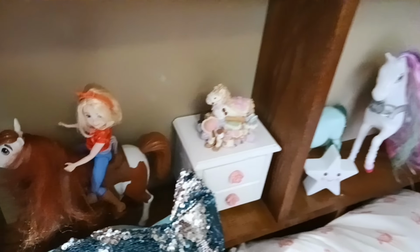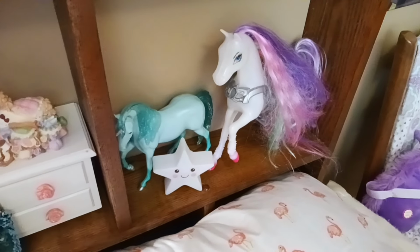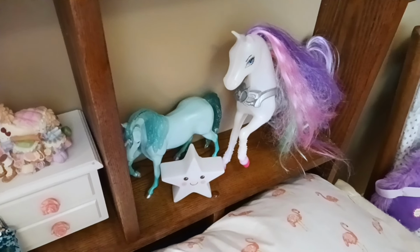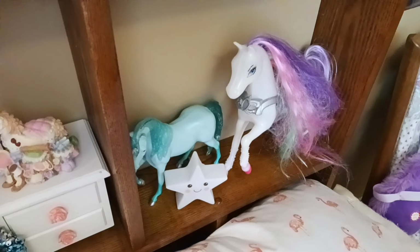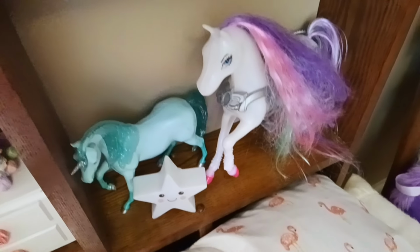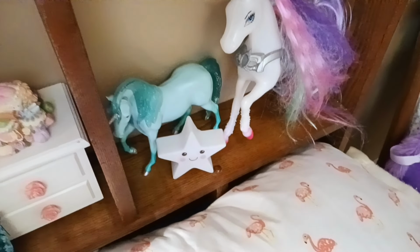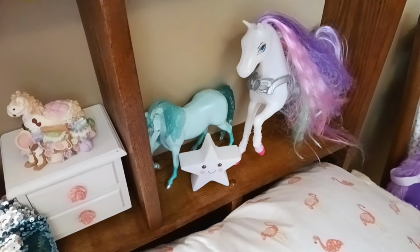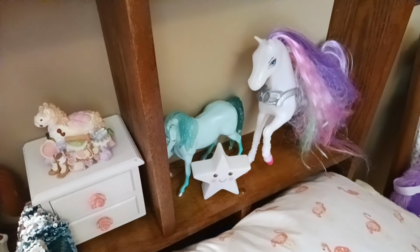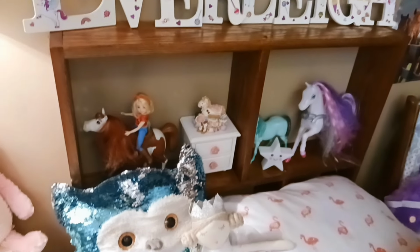It's super, super cute. And then on the next shelf, we have what she calls her mommy and baby pony that you saw in her first not home video. So her mommy pony is white with rainbow hair. And then the baby pony is aqua with a darker green hair. And beside them is a star, and it has a little button on the back, and you can turn it on, and it's a night light. But we're not going to turn it on right now because we have plenty of light in here.